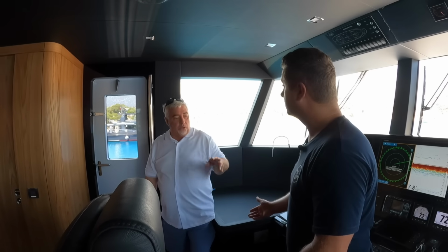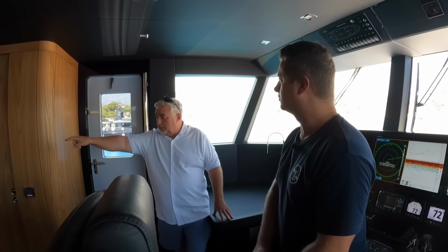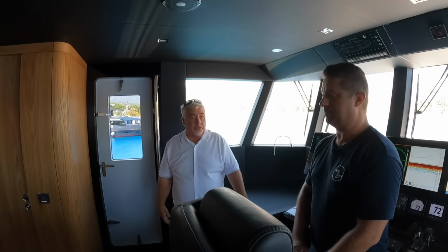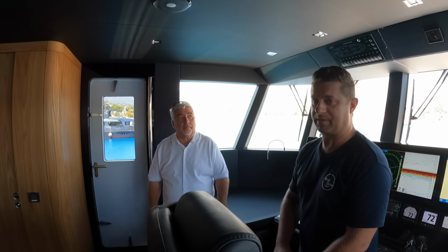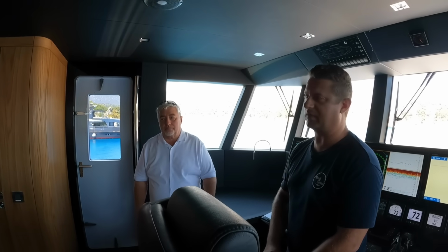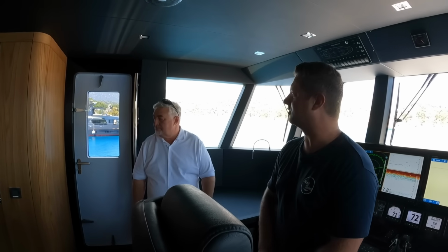Oh, you do have it? Not on this boat. But you can. And also we have the plug in the cockpit. So some people prefer to dock from the cockpit. It's also available. I totally agree. Personally, as a captain, I would not want to have a wireless one. I would only, if anything, have a plug-in wired one, because if anything goes wrong, you're in trouble.